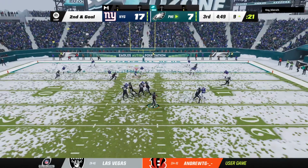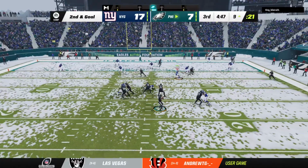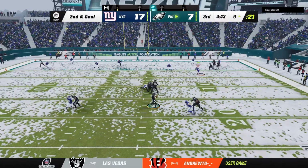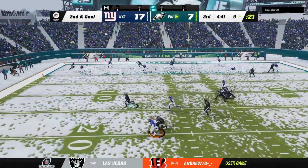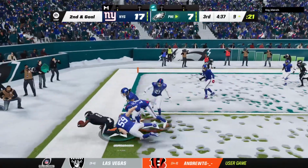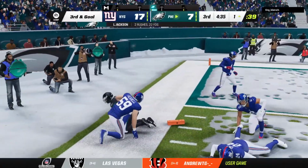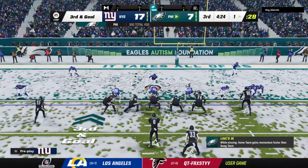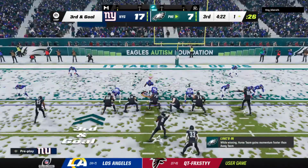On 2nd and goal, Jackson. Just keeping the play alive. And he'll be brought down right on the edge of the goal line at about the 1-yard line. A big one coming in this divisional round playoff. 3rd and goal.